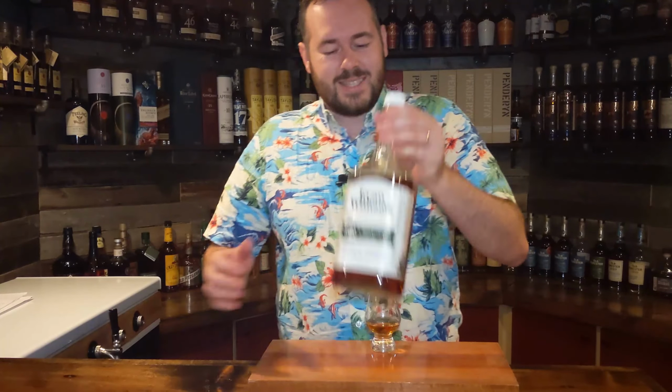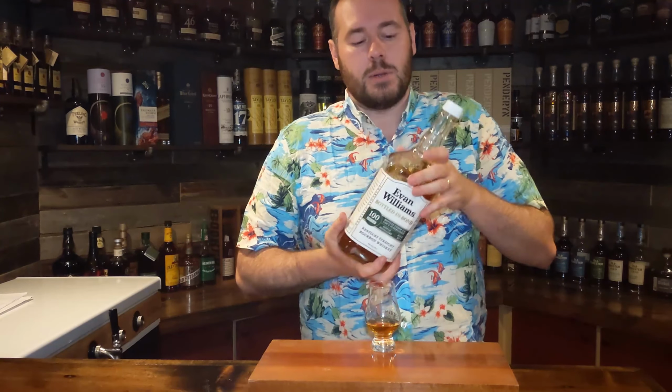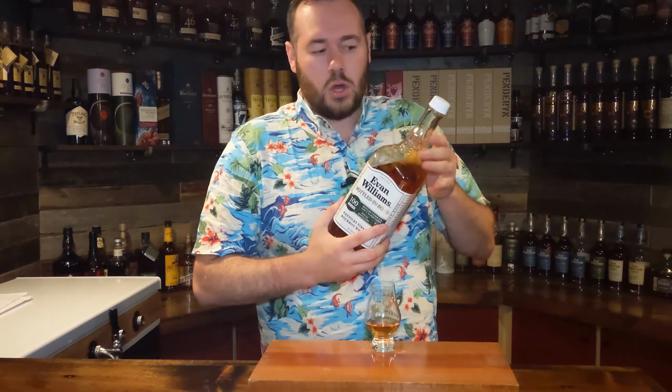So then let's take a look at the bottle here. As you can see, this is a 1.75 litre bottle, so the MSRP and some of the other notes I'll make today are more structured towards the 750 milliliter bottle, but I just got this because Evan Williams is a bit of a staple for cocktails in my house. With that being said, let's take a little look at the bottle.